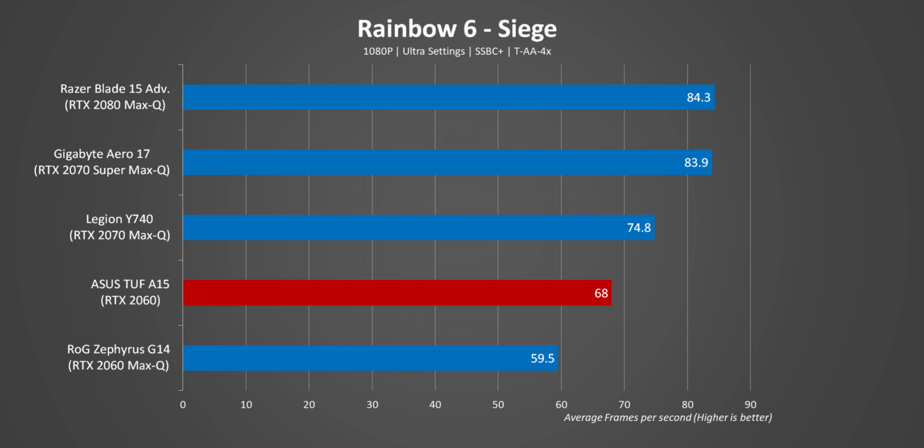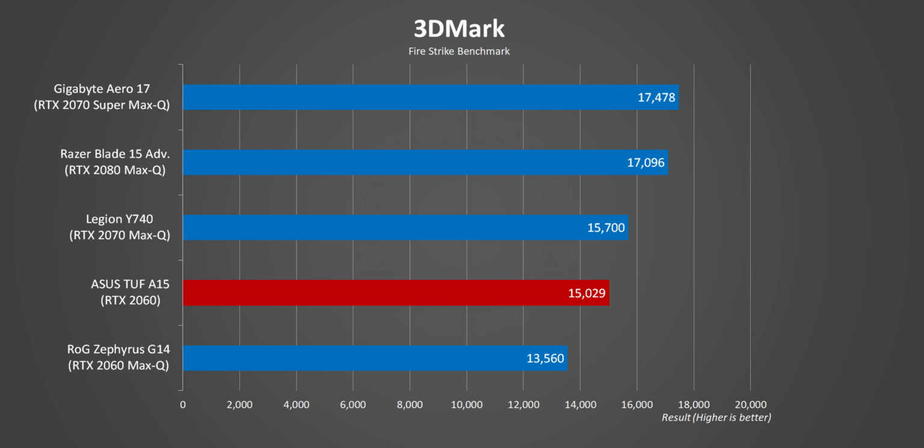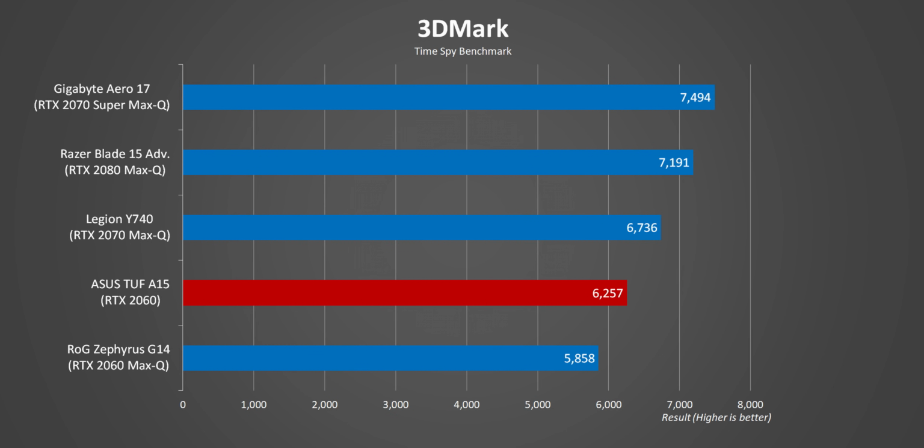But let's also not forget, the G14 is significantly smaller than the TUF notebook and is thinner too, so the frame rates that it yields are also respectable. It'll certainly be interesting to see where things fall if or when AMD notebooks are even paired with higher-end GPUs. But for now, they deliver an awesome combination of 1080p performance with really good pricing.